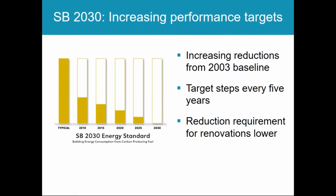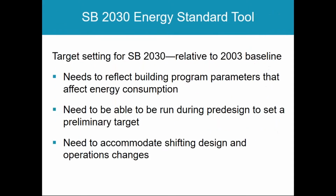So this is really, we're doing a test in design. We're also doing a continual test in operation just to make sure that the projects that are going through the program continue to achieve these savings. And so that brings the question, how do we set this target?